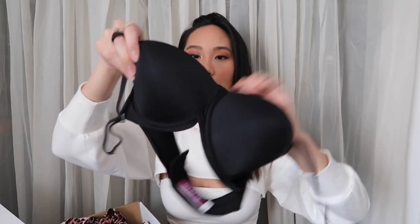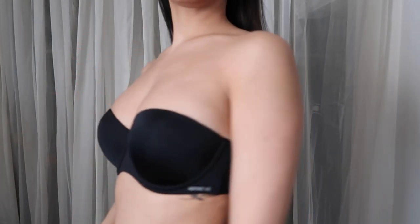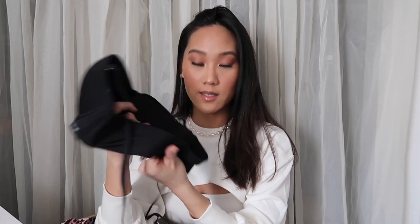So it looks like this. It's just black, and it has a pretty thick band in the back, which I would say is good to help it stay up on my chest, because I feel like other brands of push-up bras that I have that are strapless always tend to slide off my chest. So I'm interested to see how this is gonna work out, also because there isn't any grip here. I know in the past, other bras that I've owned have a grip so it stays onto your skin.